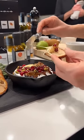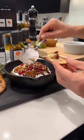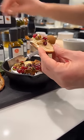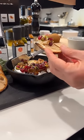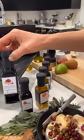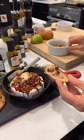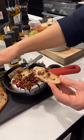Here we go. Recipe, please, for this dip with pomegranate. Okay. You guys saw me make it. What's on top of the brie? You take the camembert, and all I did was put the Infusio pomegranate balsamic on it. Then I baked it at 350 for, I think, about 12 or 15 minutes until it's nice and soft and gooey. And then I put pistachios on the top and some pomegranate. And then I put it on a cute platter with some herbs.